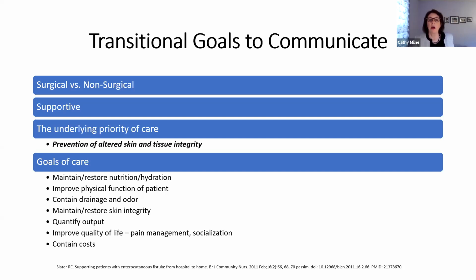times in long-term care or in home health, the nurses are great generalists. They have to know a lot from A to Z, but they don't know the minutiae. And so we may have to remind them what our goals are for this patient. Most of it is supportive in these areas. Our underlying priority of care in these settings is to prevent the perifistula skin from breaking down, because once that's a problem, it is a huge problem to try to restore and then manage everything else.